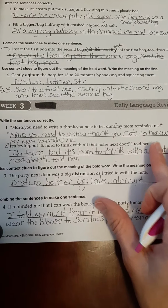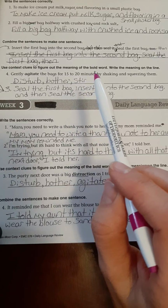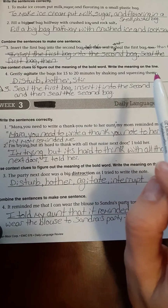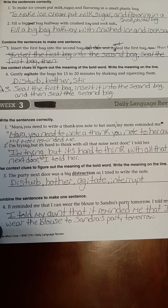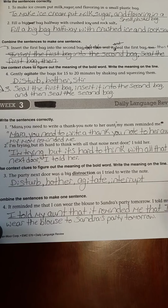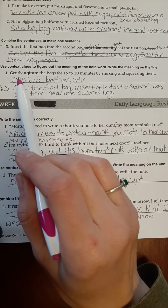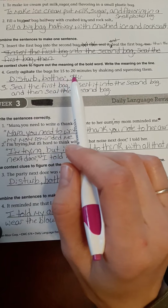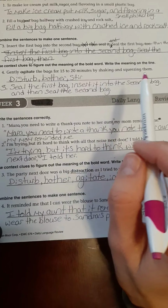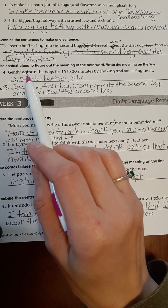Number 4, the directions say, use context clues to figure out the meaning of the bold word. Write the meaning on the line. So you're using, right, your context clues like we always do in school when we're reading to figure out what a word means if we don't know it. So number 4 says, gently agitate the bags for 15 to 20 minutes by shaking and squeezing them. Okay, so our word that's bolded is agitate.